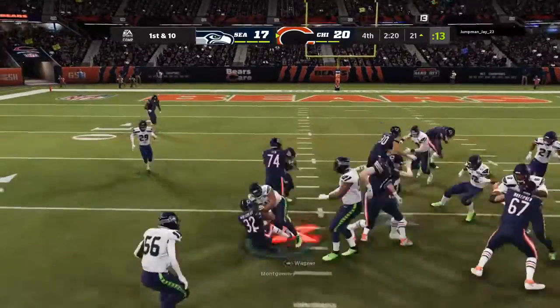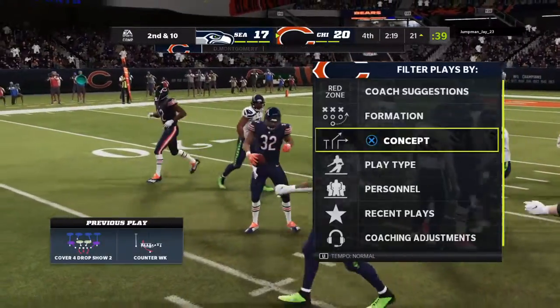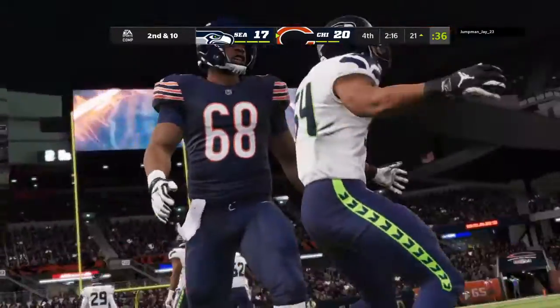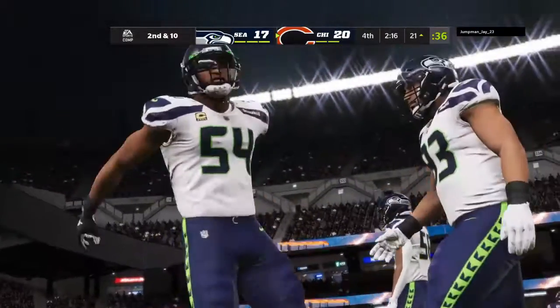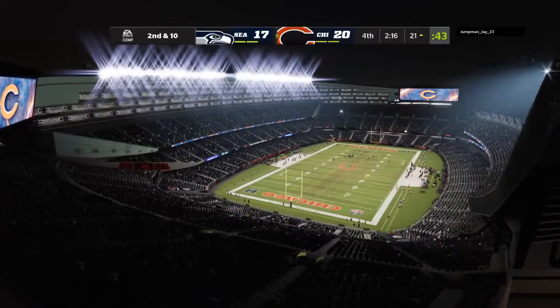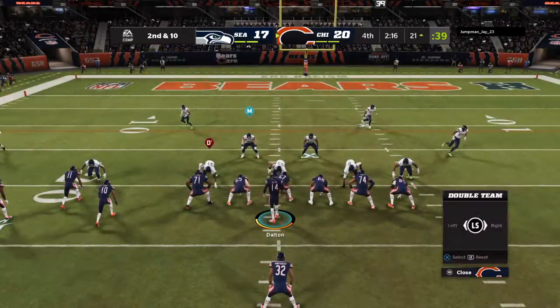Montgomery on the counter. And if there was a lane there, it closed up quickly as he stopped for no gain. 2nd down. Well done to sniff that out defensively. He had it diagnosed pretty quickly. I love that description because diagnosed is perfect on that one. Read his keys, made the play, and he couldn't even get going moving the football. 2nd and 10.